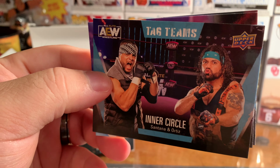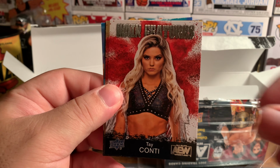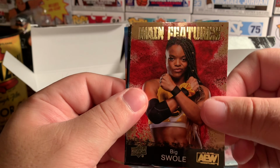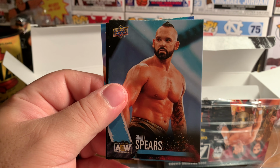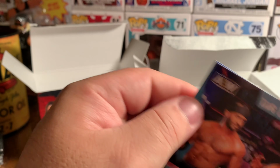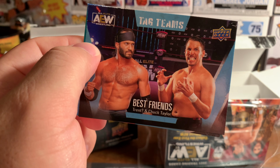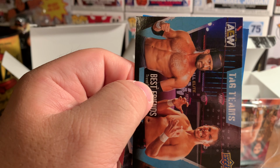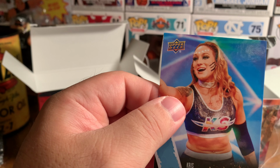First up, Hikaru Shida, another Orange Cassidy magazine, Luchasaurus, this one looks like the gold, I think the other one was the blue, then we have a main features, Tay Conti, another main features, Big Swole, gold variant, Sean Spears. Then we have another tag team with Trent and Chuck Taylor. Man, I want to see Trent and, what's his name? With Roppongi Vice. I want to see them team back up.